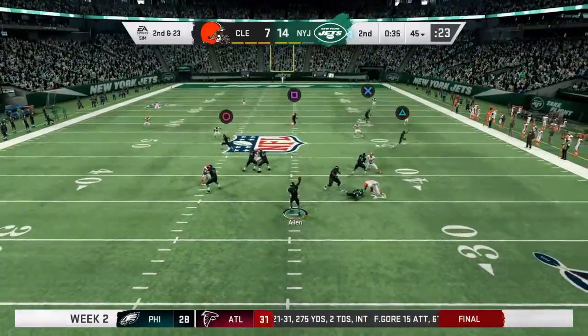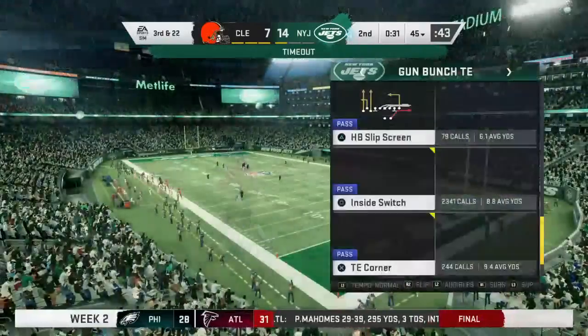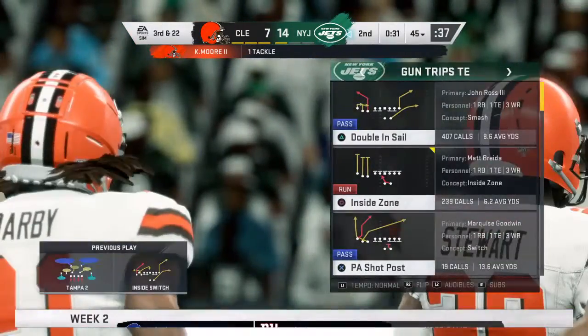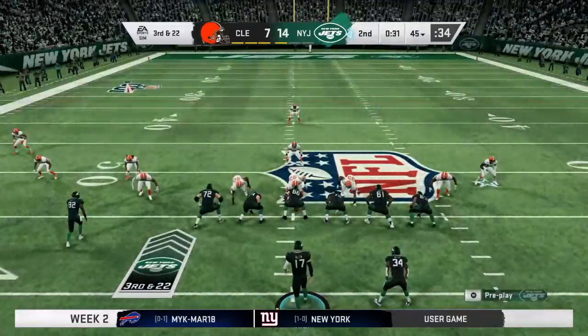Allen. Man open, it's Goodwin. And he'll be brought down right at the 45-yard line. Now the Jets going to use the second of their 3 timeouts as they'll stop it with a little over 30 seconds to go in the first half of play.